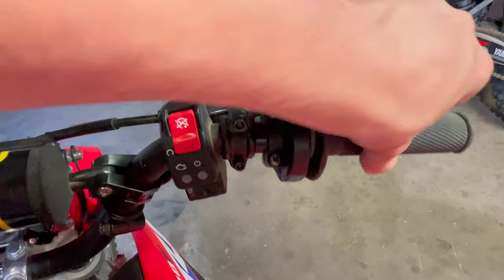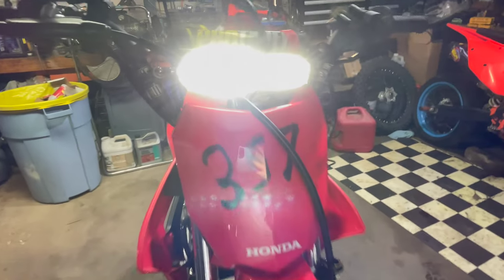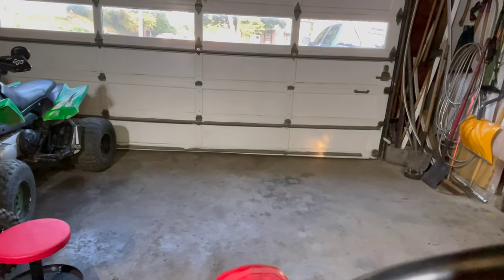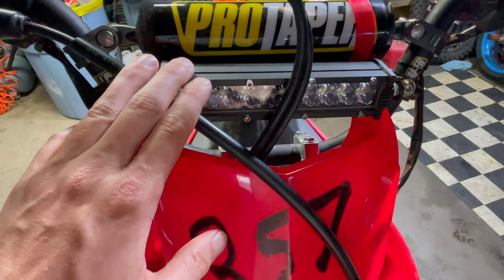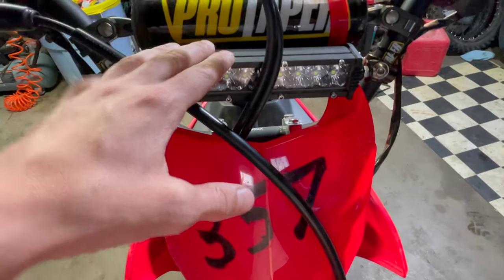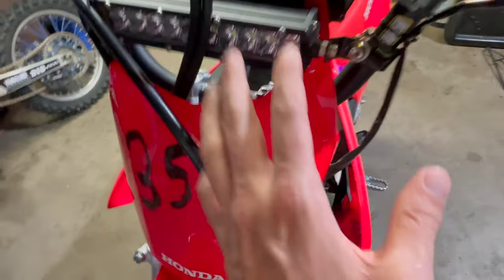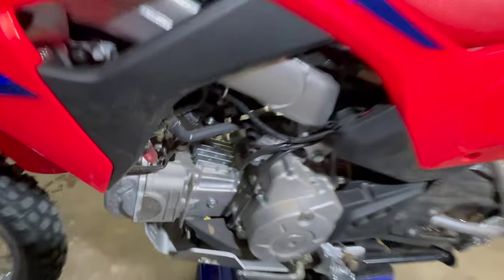Nice and snappy. This is a switch for my light bar. Here is the light bar on. The thing is super bright. It looks like the beam's kind of high in the air right now. It is just a floodlight, so it's hard to get an actual beam from it. It's more of a floodlight than a spotlight, to where it's shooting everywhere and not just into a particular spot.